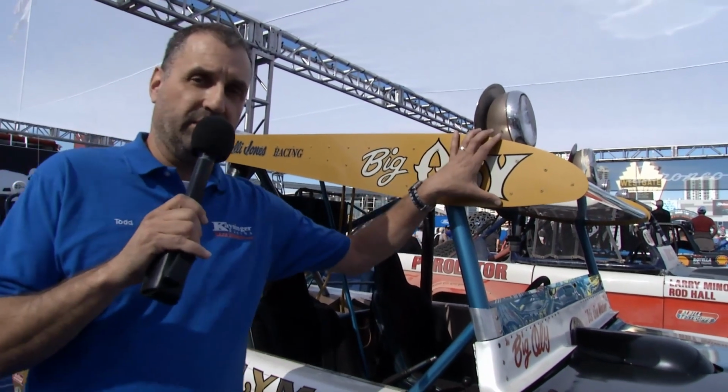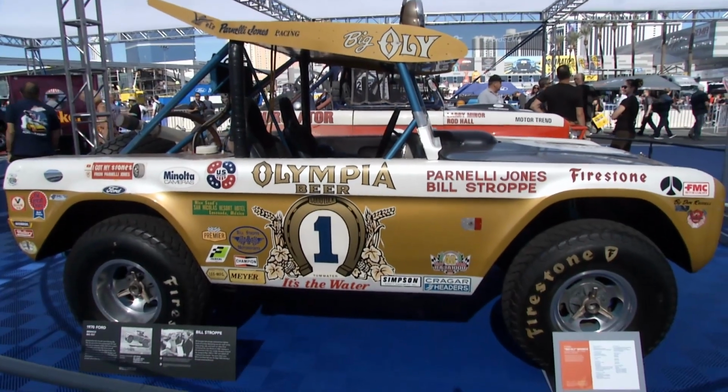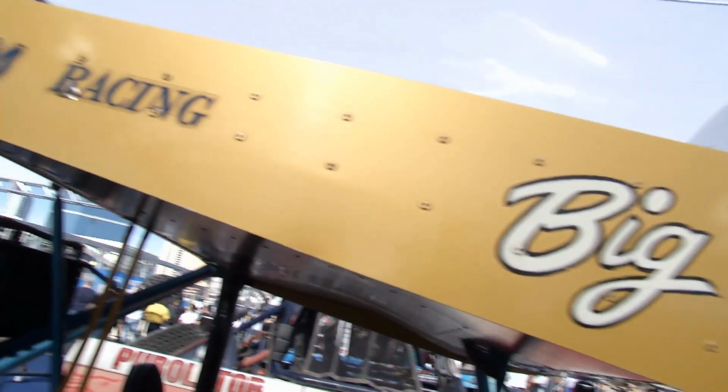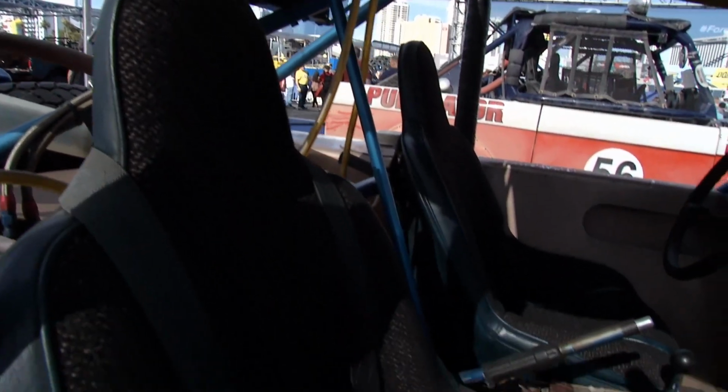Some features about it that are real unique. First of all, the thing that stands out is the wing. When Parnelli built this truck, he had come from a road racing background, and wings were becoming popular on those cars in the 1960s, and he said, instead of just making this expanded sheet metal, let's make a cool wing out of it. It also has a flap that's adjustable by this bar here inside the truck.